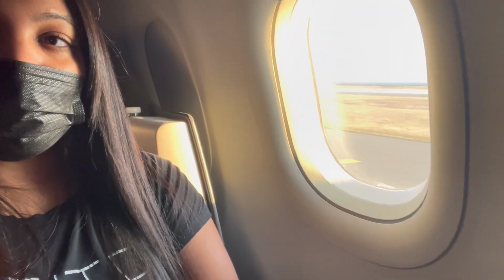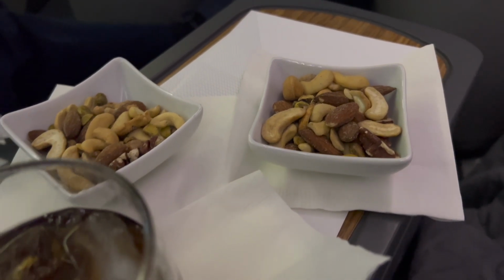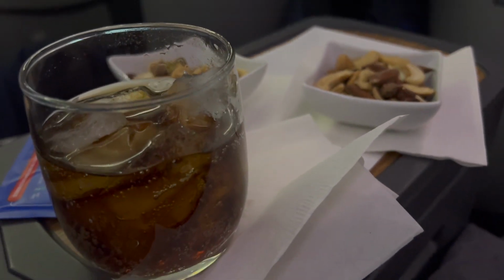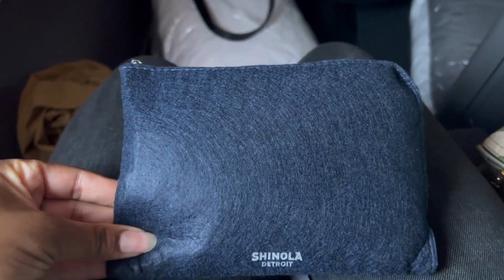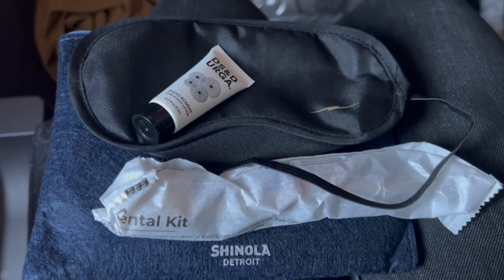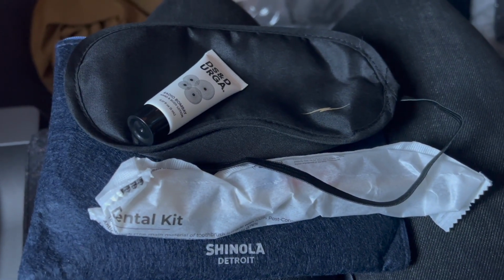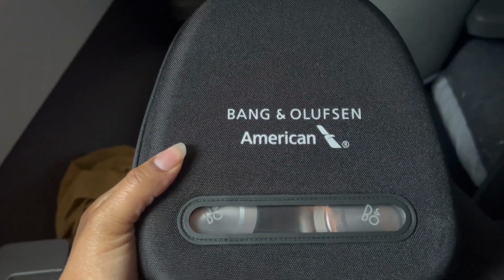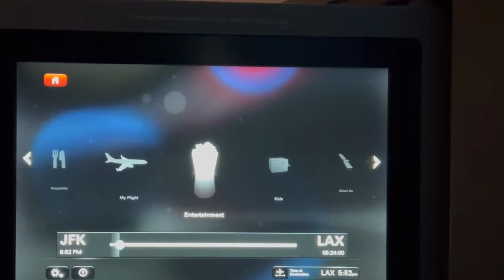While awaiting for the in-flight service to begin, the flight attendant served us beverages and some snacks. I also took a peek into the amenity kit. It's really bare, but I guess it's acceptable. It comes with a toothbrush, toothpaste, sleep mask, and lotion. I also received a set of noise-canceling headphones that only work when plugged into the jack in the plane, so just keep that in mind.